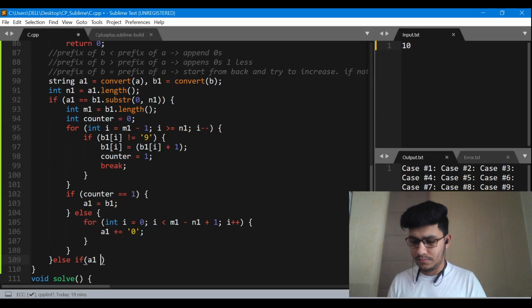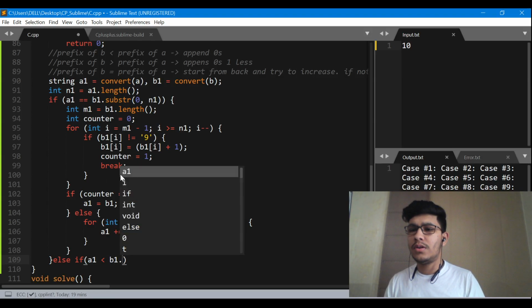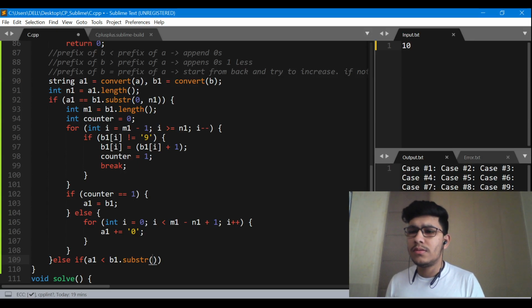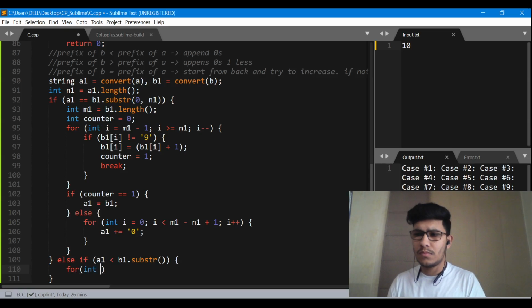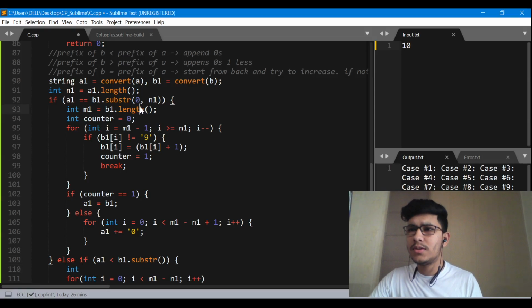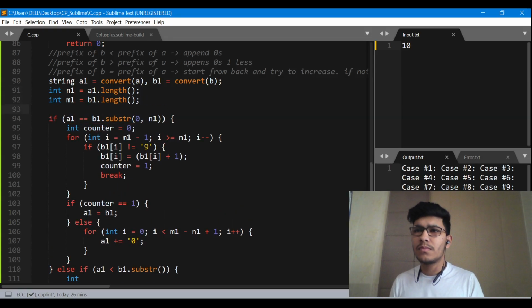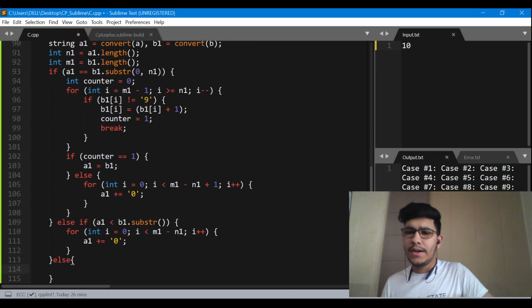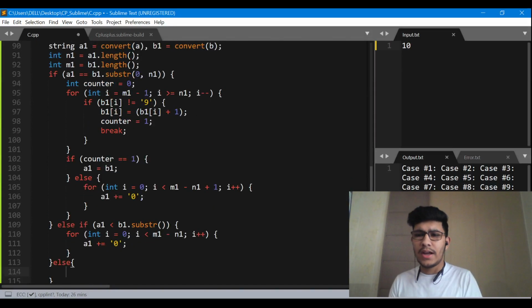Else if a1 is less than b1 dot substring. A1 is less, that means b's prefix is greater, right? So we just need to append zeros then. Okay, let me just bring it here. And if it is already less, then we have to append those zeros, right?